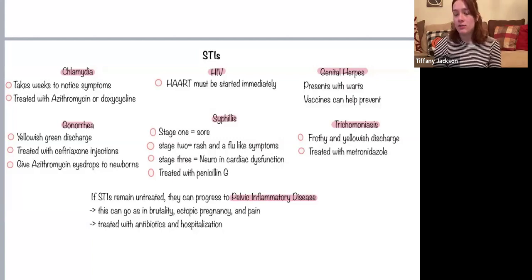Syphilis has 3 different stages. It starts with a sore, then they can get a rash and flu-like symptoms. And then if it continues to progress, we'll actually see neurosyphilis. They start to have some neurological and cardiac dysfunction.